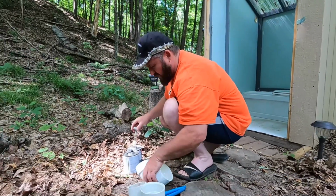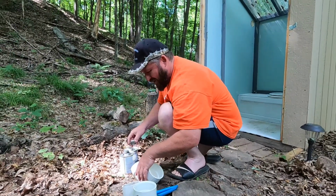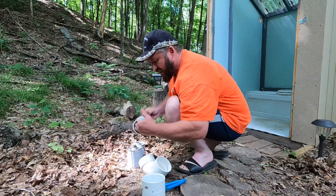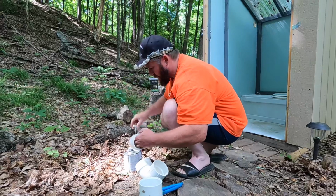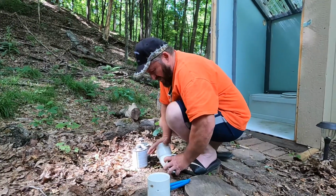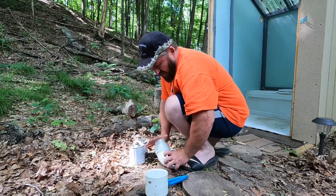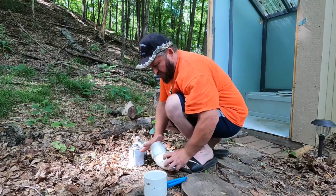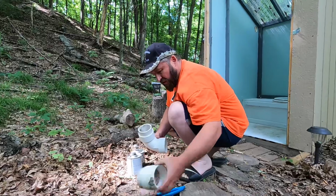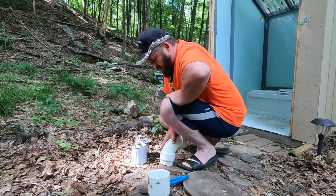So I'm just doing this preliminary work prior, I can't talk today, just to get prepared for the work ahead of us. And I hate gluing inside of an enclosed area because these vapors will get you a little goofy. So there you go. That part is glued in, and this part's all glued in. We'll give it a second to set up, and then we'll start assembling everything.